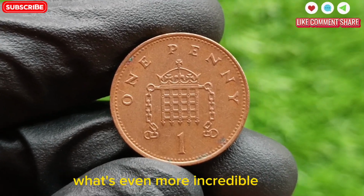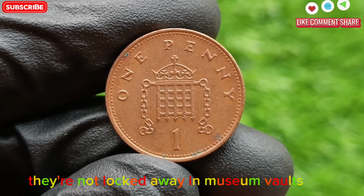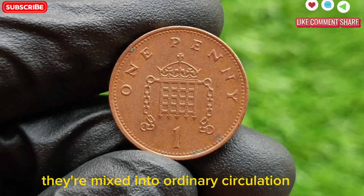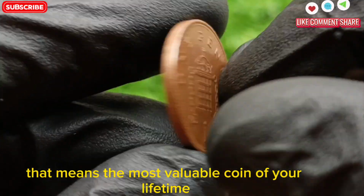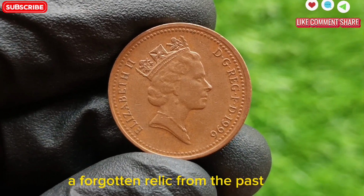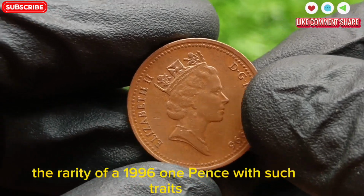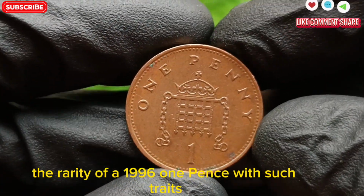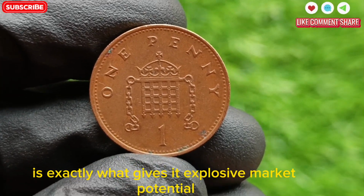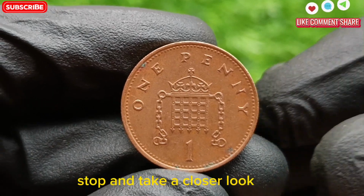What's even more incredible is how easily these coins can go unnoticed. They're not locked away in museum vaults or bank archives. They're mixed into ordinary circulation. That means the most valuable coin of your lifetime could be sitting quietly in your drawer, a forgotten relic from the past, just waiting for the right eyes to discover it. The rarity of a 1996 1 pence with such traits is exactly what gives it explosive market potential. Before you dismiss that copper coin as just 1 pence, stop and take a closer look.